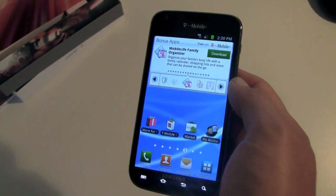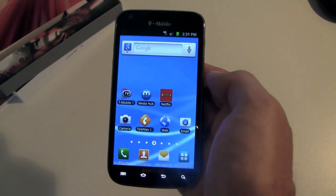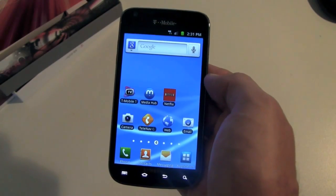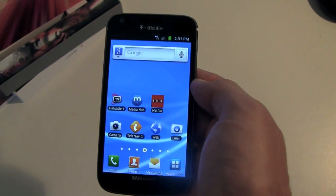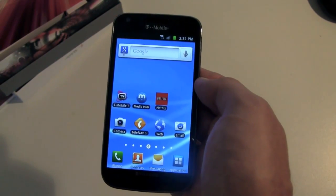What else can I tell you? You've got all the stuff you expect on a current top-of-the-line Gingerbread phone. 16 gigs of onboard memory, expandable to 48 with a micro SD card slot. 1850 milliamp hour battery pre-installed.